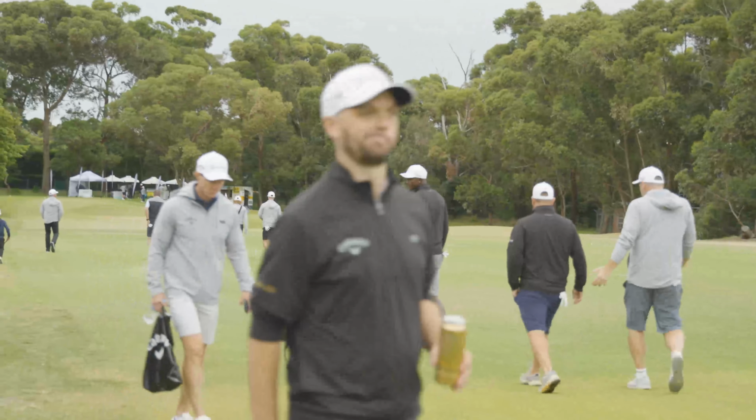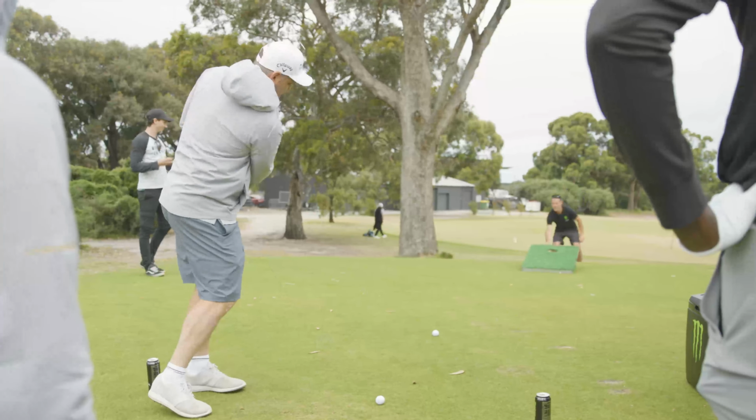Probably the best way to describe my golf would be to just get out there. I mean, I love driving. Not real great around the greens. Putting's steady. Love getting off the tee though. That's a lot of fun. It's all about the long game. It's all about the short game. So the putting is the one. I've got to learn how to read the putts.